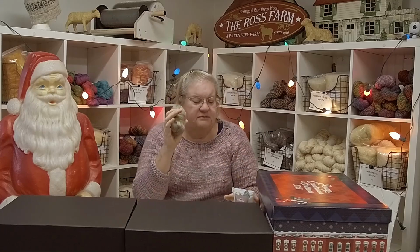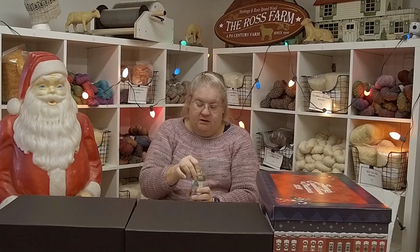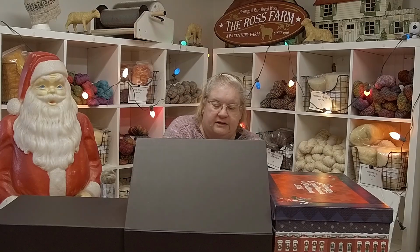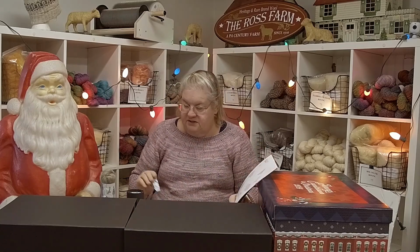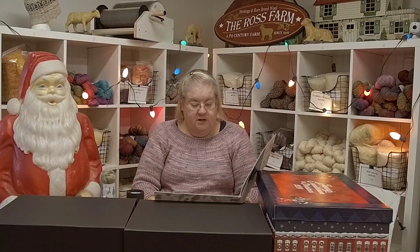So it's very interesting. This is going to be something I'm really going to ponder the spin on, because I'm not sure how that's going to... I feel like that's going to want to go very, very, very fine. Let's see what's in here, shall we? Day number 9. Yes. Okay. Wonder if the yarn is going to be the same blend. Oh, well, sort of is, yep.